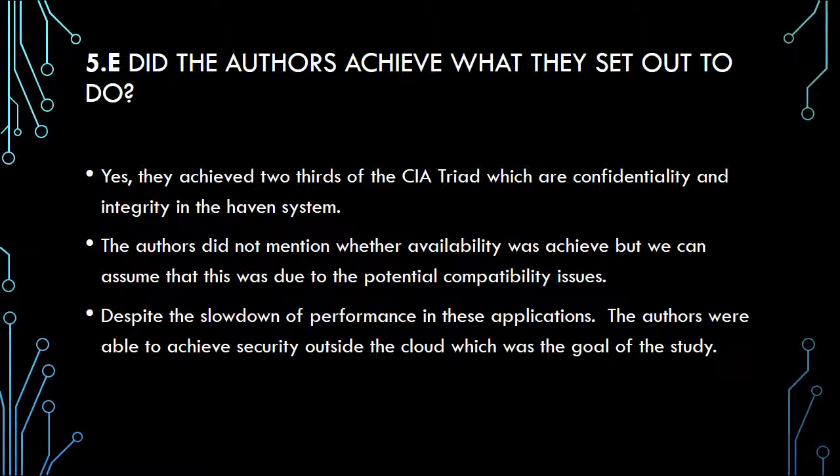Did the authors achieve what they set out to do? Yes, they achieved 2/3 of the CIA triad, which are confidentiality and integrity, in their Haven system. The authors did not mention whether availability was achieved, but we can assume that this was due to potential compatibility issues. Despite the slowdown of performance in the applications they ran, the authors were able to achieve security outside the cloud, which was the goal of the study.